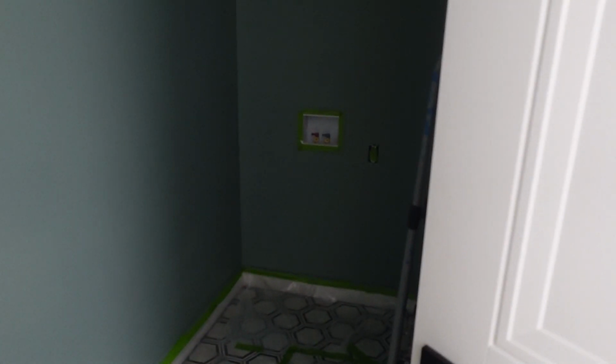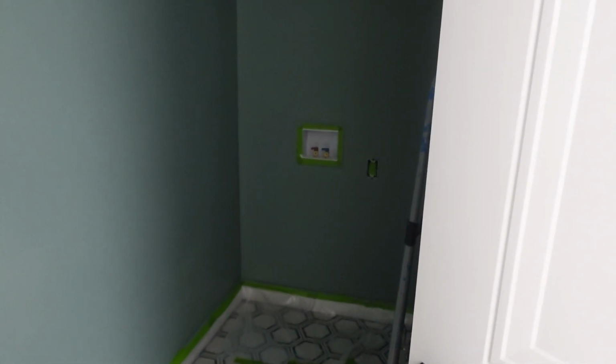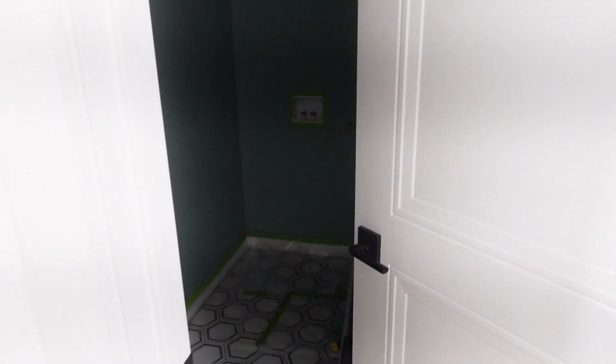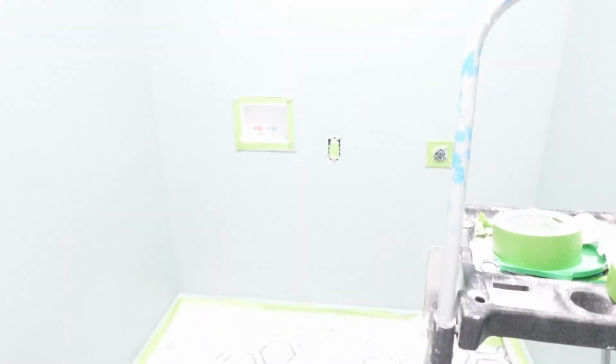It doesn't show up on camera as the true actual color, but I think I did pretty good. It doesn't look too splotchy. I don't know if Mike's gonna be happy with it because I did the whole room, but I hope he loves it. Let's see. Focus. Yeah, we'll have to wait till there's something in there to focus on, like a washer and dryer.